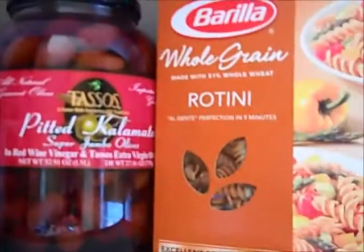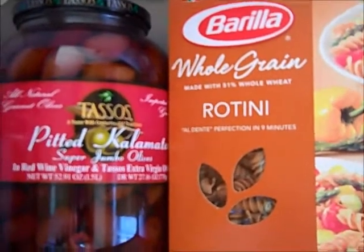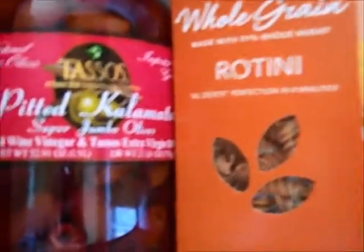Bye-bye. This would be my canned goods pantry. Yes, I have too many, but I do cook a lot, so that gives me a really good excuse to have all these things. I use Kalamata olives a lot. I do a lot of Mediterranean cooking. I buy these in quantity, obviously, at Costco.